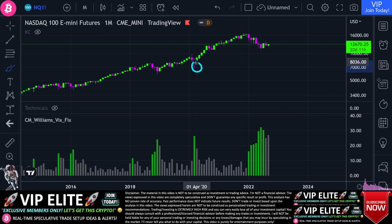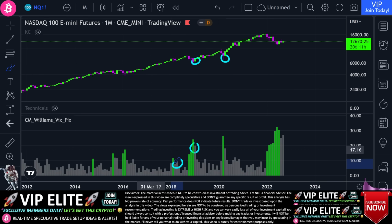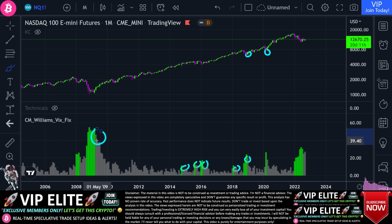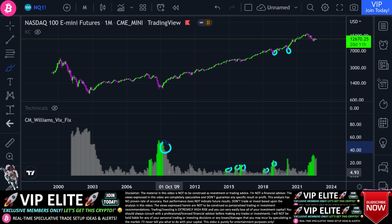Okay. That was a bottom after a drop. That was a bottom after a drop. Bottom after a drop. Really, dating all the way back to 2008, there really has only been one time in history that I can tell right here that we've essentially seen it not work, okay?